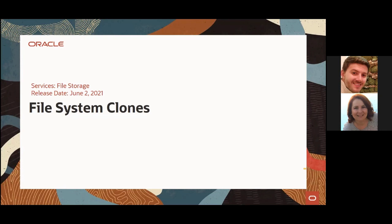So let me tell you what a clone is. A clone is a new file system that is created based on a snapshot of an existing file system. Snapshots preserve the state of the data of a file system at a particular point in time. If you take snapshots of a file system at regular intervals, you can create clones of the file system as it existed at multiple points in its lifetime.